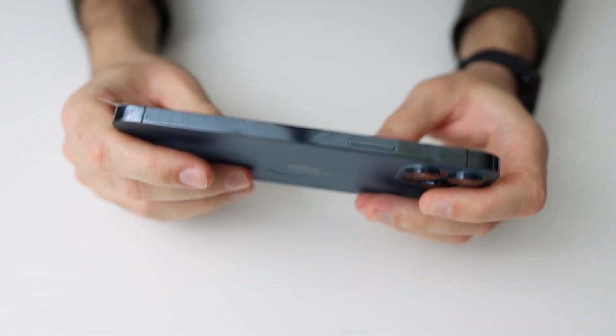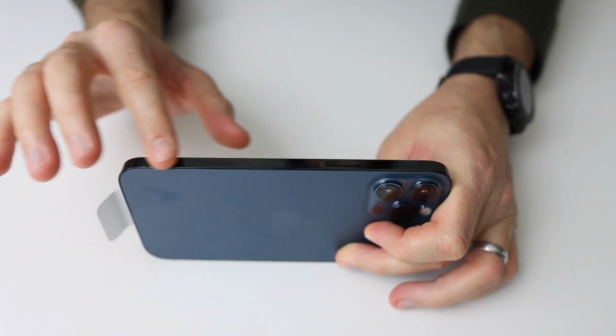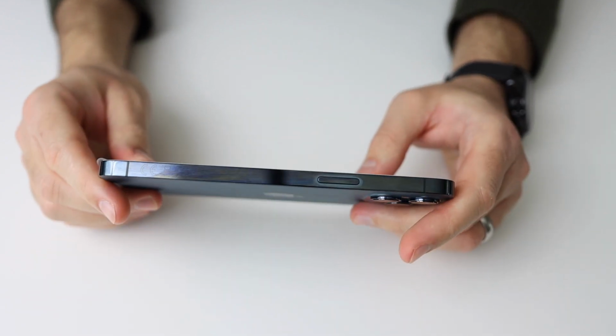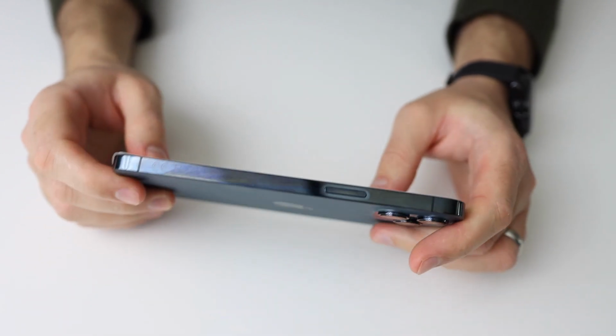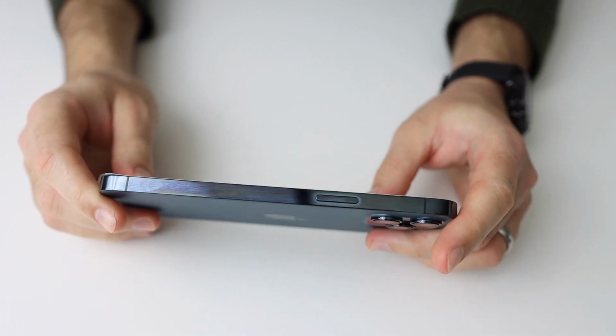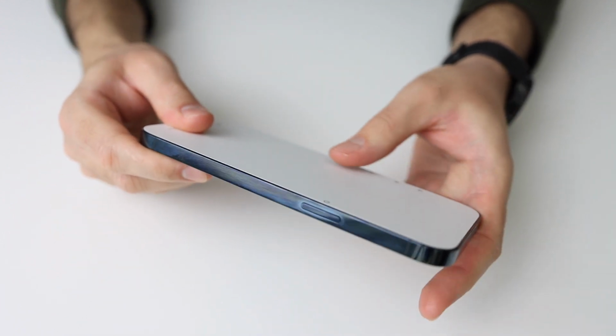Okay, before we get to the front, let's talk about the side. So this is a really shiny stainless steel blue. I do like the contrast. I think it goes really, really well, but I've just touched the phone a couple of times having taken it out of the box for the first time, and it does appear as though it's picking up a lot of fingerprints.